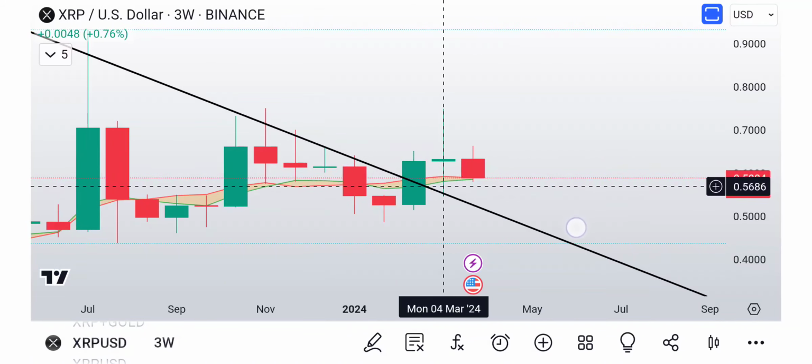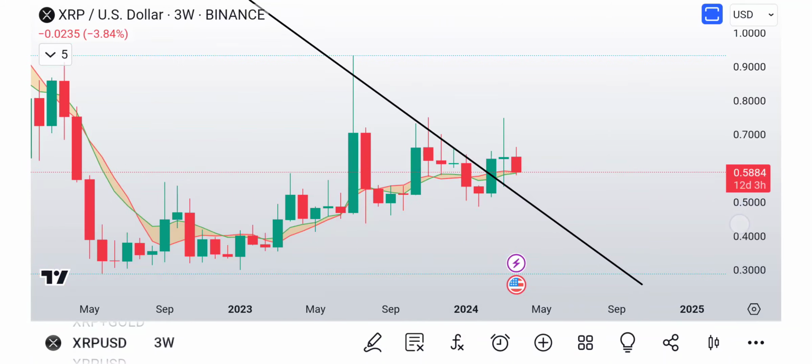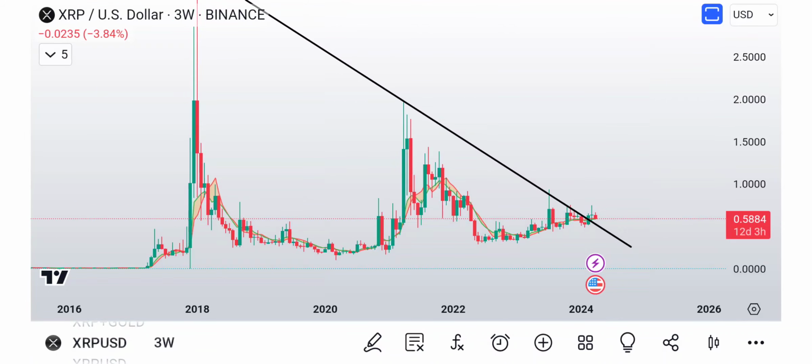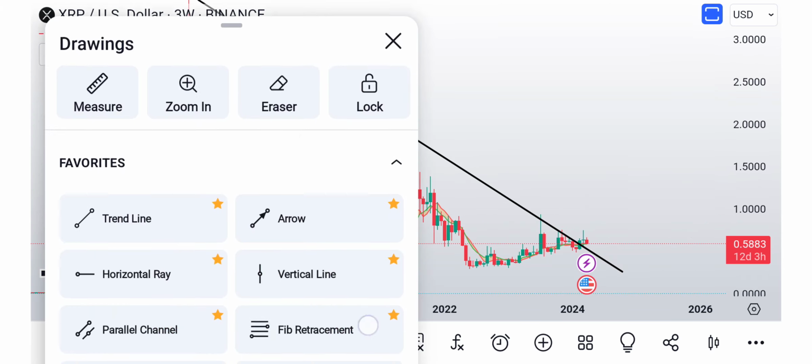This is the 3-week chart. We could come down and backtest the top of this. And we did. So we're right there. And then counting that with XRP versus Bitcoin, counting that with the lawsuit being settled, counting that with all the things Ripple has done, right? That's more long-term stuff. But then you look at Bitcoin at an all-time high, right?